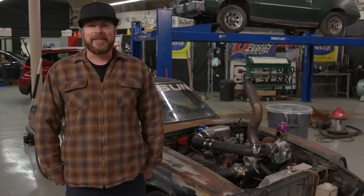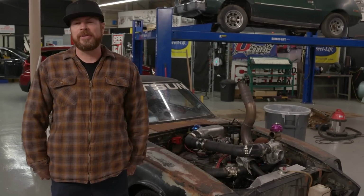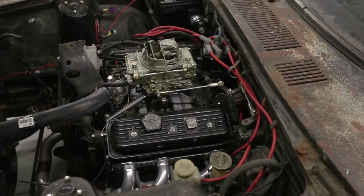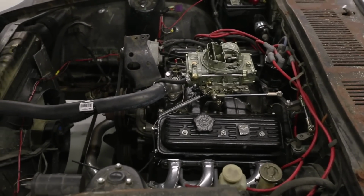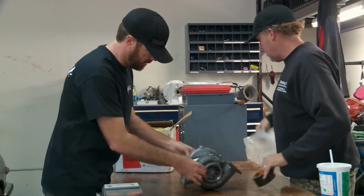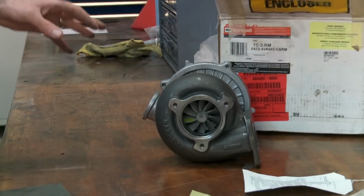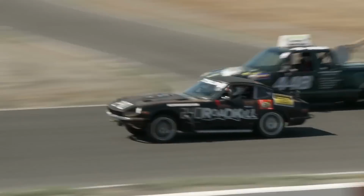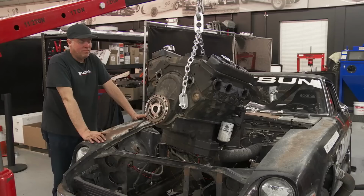Lots of history with the Rotson here. You first saw this in 2014 in episode 26 of Roadkill. It had a 4.3-liter V6 taken from a Chevy S10 and a 5-speed. We took a turbo off of a Ford Power Stroke diesel pickup and made our own turbo kit. And this car was a rocket for a short amount of time. For the next several years, all we did was break it.